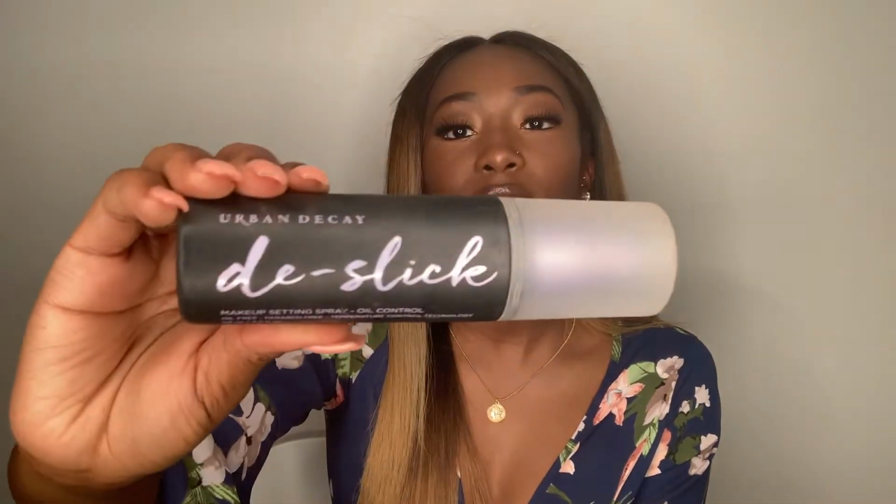I suggest the De-Slick version by Urban Decay. This is what I use. I think they have like 6 different versions of setting spray, so they're for all different skin types, from oily, dry, combination, all different types. I've definitely used more than one, but this seems to do it for me. It does the job and does me justice. There are like 3 different sizes. I know this is the medium size. There's a bigger version, and there's a smaller travel size.